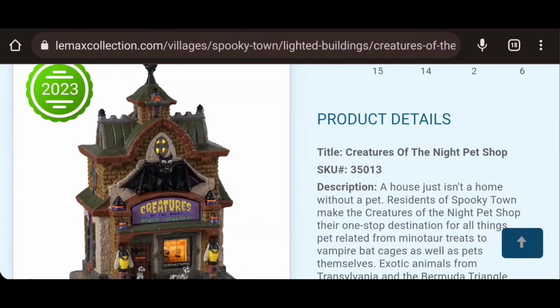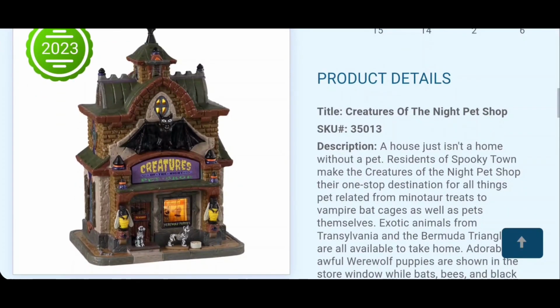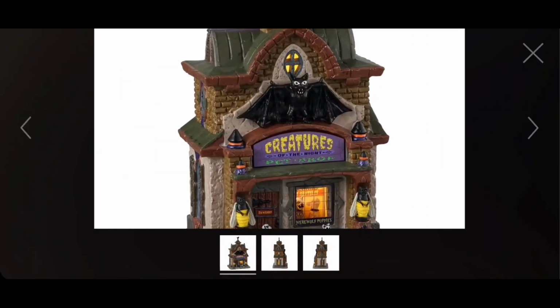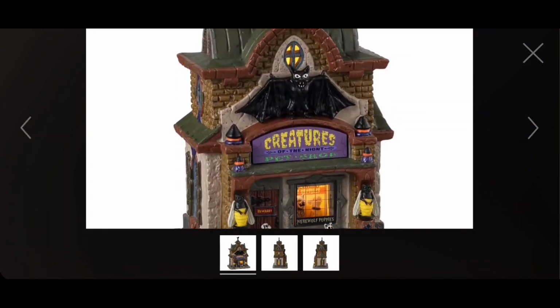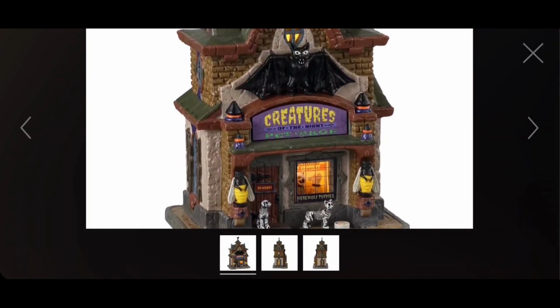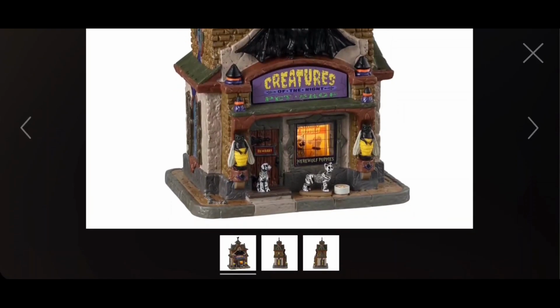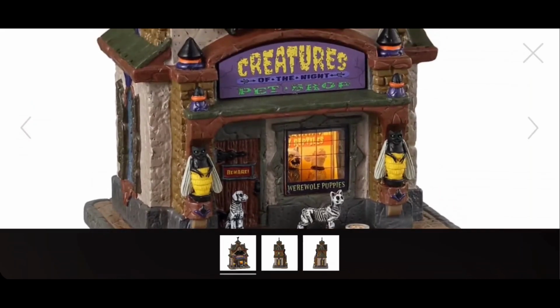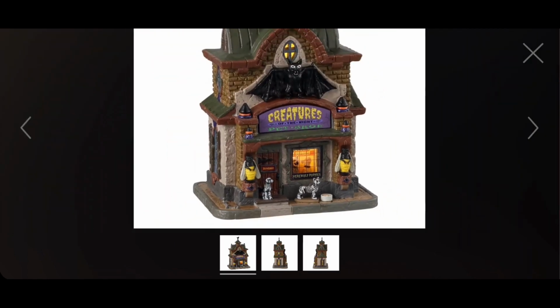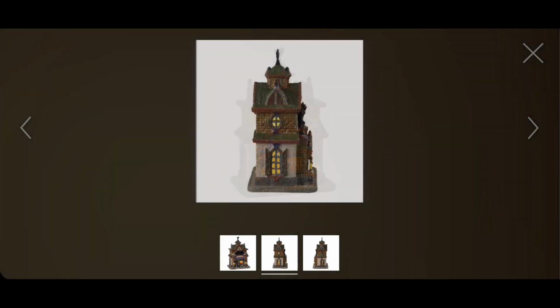Next up is Creatures of the Night Pet Shop. I love whenever they add little businesses instead of just houses. So here is the front of the pet shop. We've got a big, huge bat up top over the entryway. We've got a little mummy cat and a mummy dog, and it looks like, I don't know what those are, little creepy flies, or I don't know what they are. They're creepy though. Looks like we've got some werewolf puppies in the window there. Love the detailing on this.